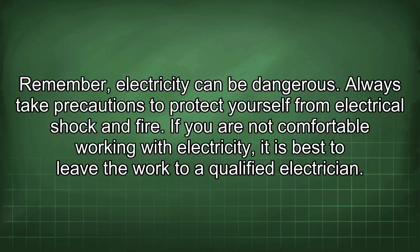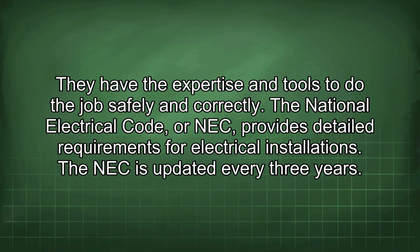If you are not comfortable working with electricity, it is best to leave the work to a qualified electrician. They have the expertise and tools to do the job safely and correctly.